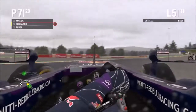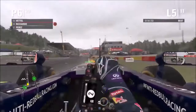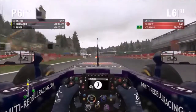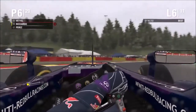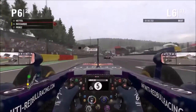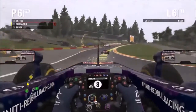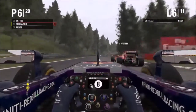Too far back to do it, but I think Massa's coming into the pits. Yes, he is, but Perez stays. So we've got a couple of cars in the pits. It's going to be close whether we can get out ahead of them, and also are they on inters? It's Vettel ahead of us. We've got the slipstream, we'll get the DRS, so we should be able to overtake him, I think.